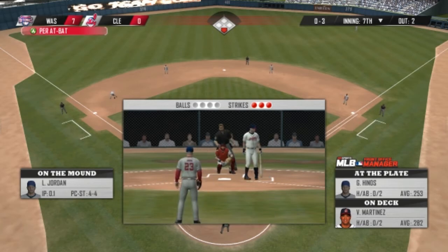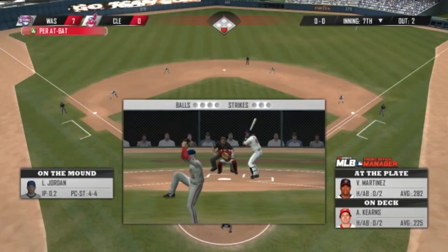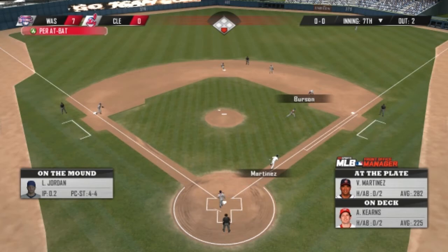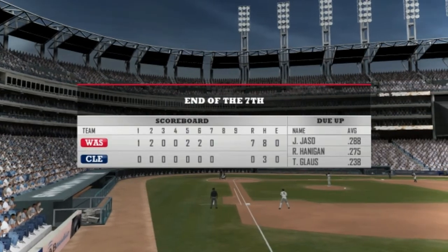Got him, struck him out. Martinez, Burson, flip it again to Jordan. Jordan again retires the side. So a quick inning, 1, 2, 3. They go down without a whimper here.